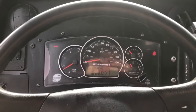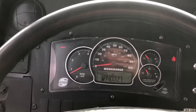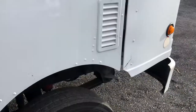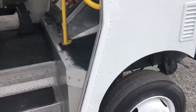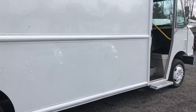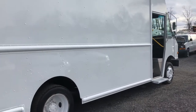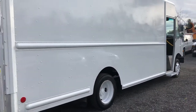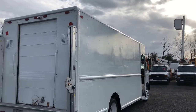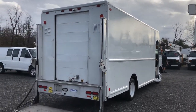As you can hear, it fires right up. I've got the emergency brake on, that's why the brake light's on, but it fires right up, sounds great. Again, 1,500 miles we drove it in. Hear that thing purr right along. I just drove it to get some fuel, and overall the experience is pretty good for a big large step van. I've never really had one this new, so this one was a real treat, and it does drive as it should. Down the side of this thing, you can see a little bit of sticker residue from the previous company, but nonetheless it's in really nice shape.